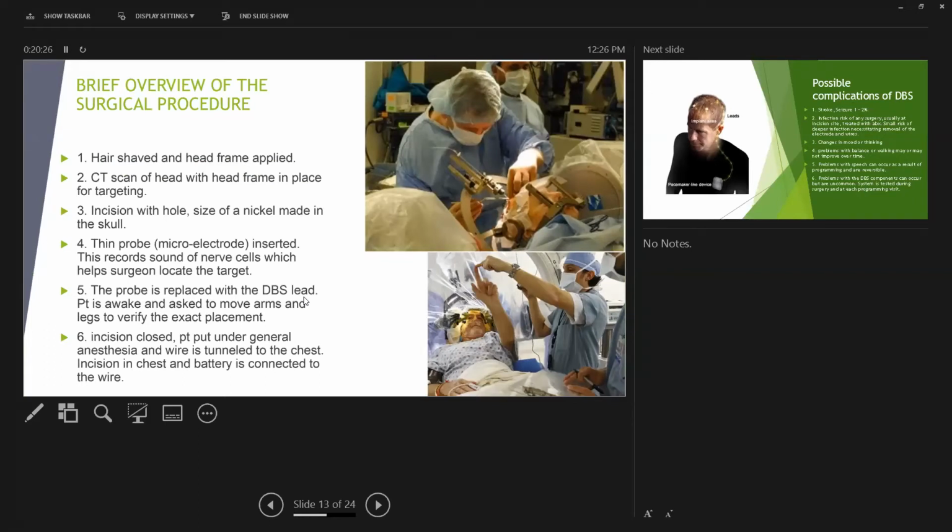So I have observed surgery. I've been in the OR, but I do not work in the OR, so I wouldn't be able to answer specific questions. But just generally, the surgical procedure, people have their hair shaved and the head frame applied at the beginning of the day of surgery. And the head frame, you can see, is the arc-centered stereotactic frame right here. You can see in our picture that frame that was developed in 1948 by Lars Leksell. And that's used for targeting, right? For placing the probe and targeting.